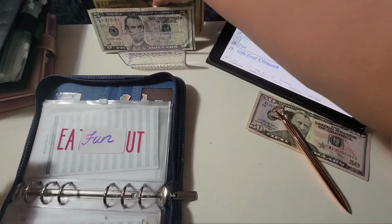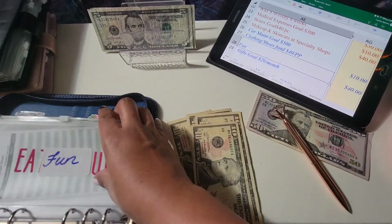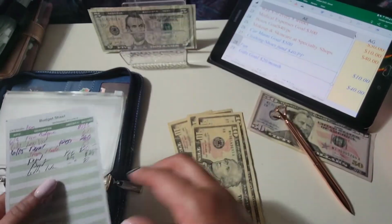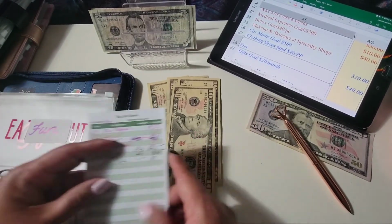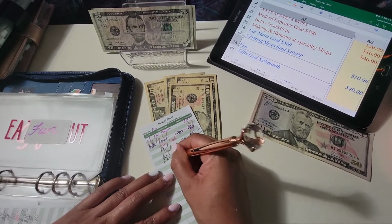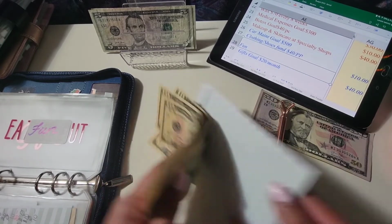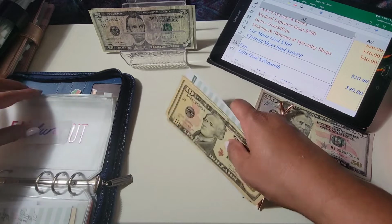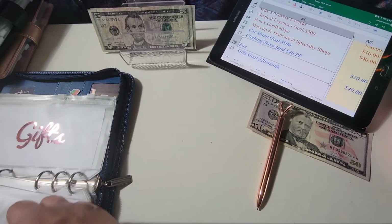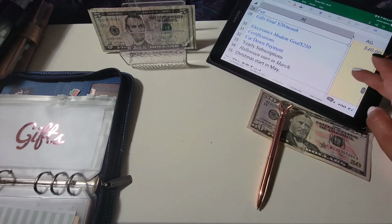Fun is going to get 40 because I know something's going to come up eventually, and then I'm just going to end up using a credit card. So I just want to put money aside. I have nothing planned for literally the rest of the year. But obviously something's going to come up, because a friend will want to come over, or I'll get tired of being home and want to go out. So that's for that. I'm going to see about happy hours instead.